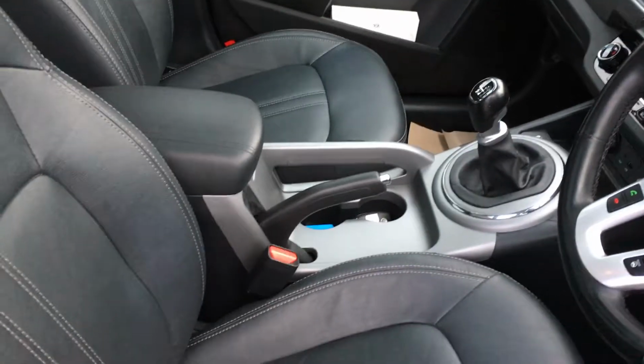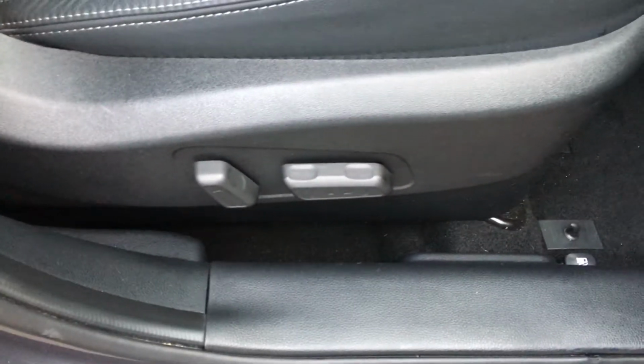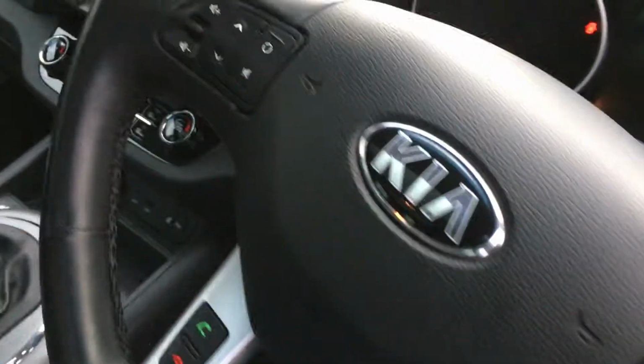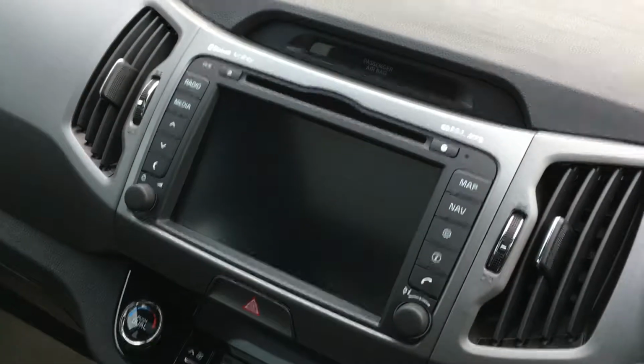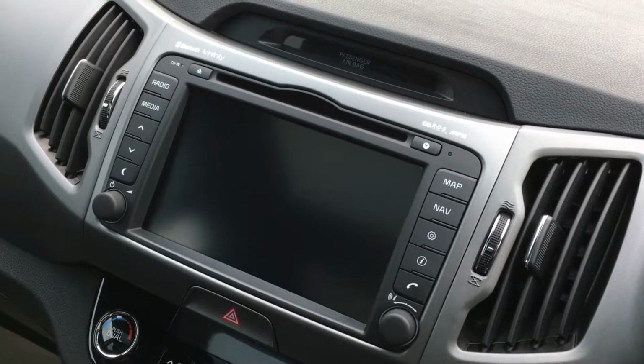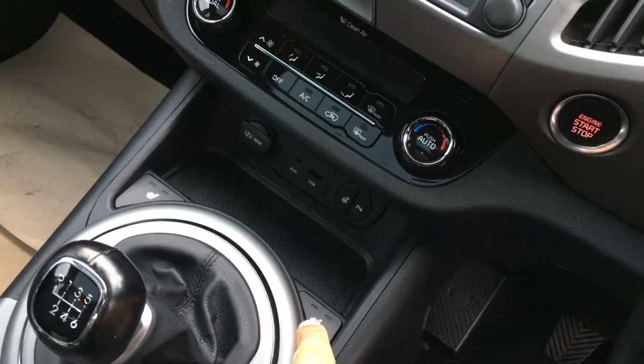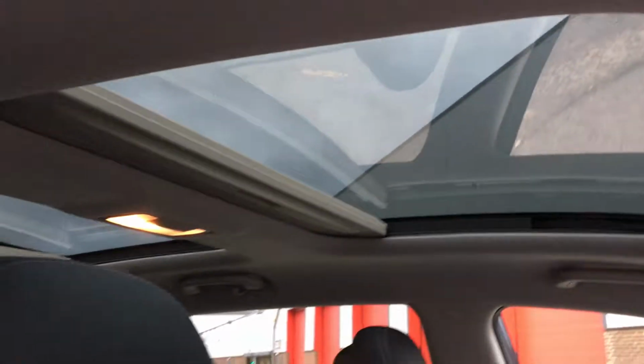There you can see it's got leather seats, and they're heated seats front and back, and electrically adjusting. It's got functions there for cruise control as well as Bluetooth. You've got the screen there for the sat nav. It also doubles up as a reversing camera. Dual air conditioning. They're the buttons for the heated seats that I mentioned. It's also got a full panoramic roof.